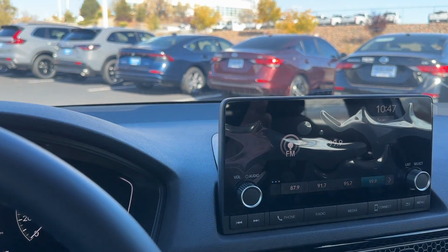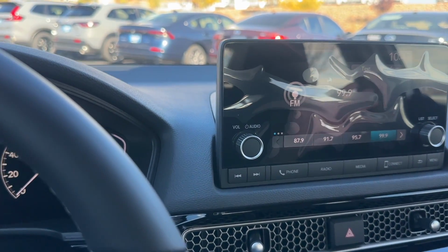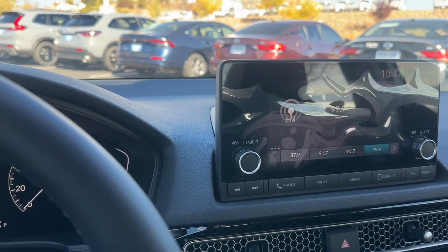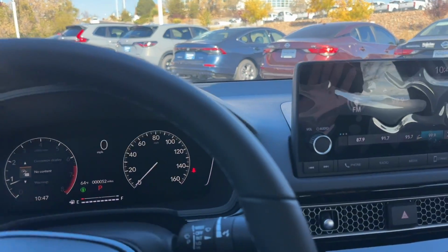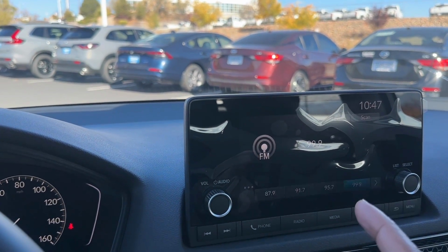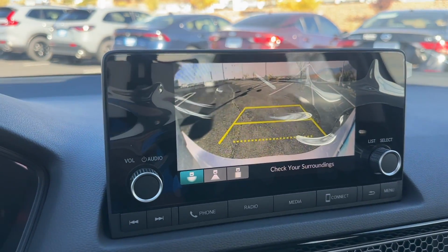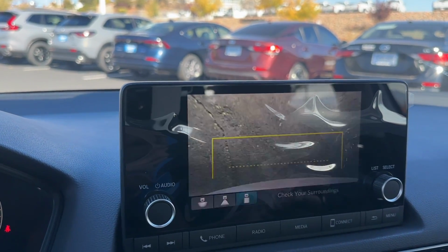So it is touchscreen and it has physical knobs. Everyone is going to these huge wide screens, touchscreen only, no knobs. Honda's still pretty traditional. So if you're someone that doesn't want the big screens, then you're actually going to like this because you have the 7-inch display here, and the backup camera will show up here. I should put it in reverse and show you guys. We have 3 different angles. So you have wide angle, you have normal, and you have looking straight down as well.